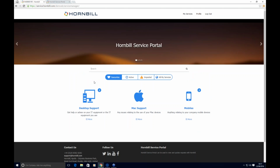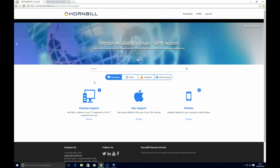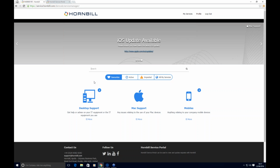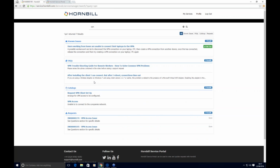But if you're an organisation that offers multiple services across multiple business sections, it may not be obvious to Steve or other users where they need to start to actually look for known issues, knowledge, and actually where to raise requests. To address that, we've introduced a federated search option across the self-service portal here. So I can simply come in here and just start typing for what I'm interested in. So if I type in here VPN, it's going to return me those known issues, those FAQs, where I need to go if I want to report a VPN access issue.